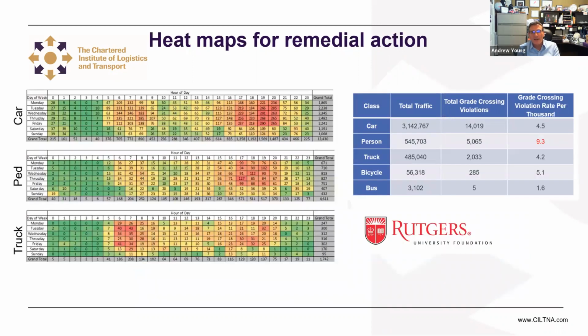So this is an example of where we're trying to get to, and again, this is from Rutgers. It's a single grade crossing in New Jersey, where they have hours and hours of footage over many days. As you can see, 3 million car passes have been collected. The idea is to identify when the problems are happening and the type of issues happening. Is it vehicles? Is it people? Is it a particular type of vehicle, such as trucks or buses? All of this is vital information, as well as the time of day and the day of the week.